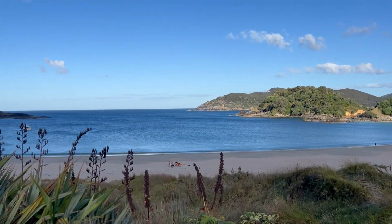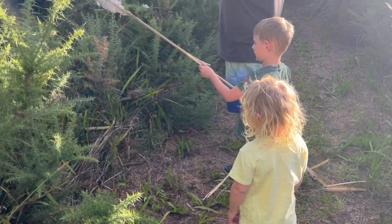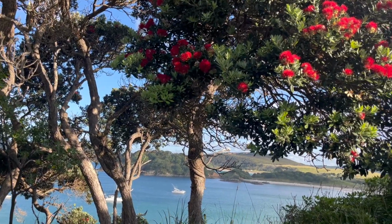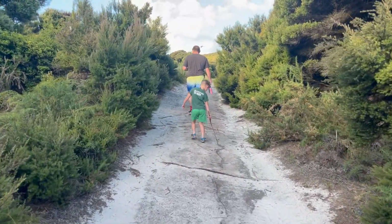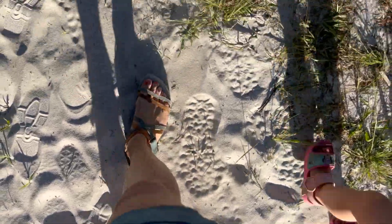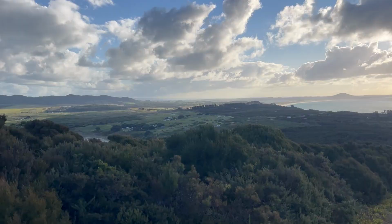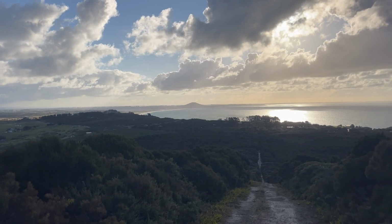A perfect evening for a walk. We're going to head up the headland track, but we won't do the whole thing because it's a bit much for the kids in the evening, but let's see how far we can get. I'll let you into a secret. There's absolutely no phone signal at all on this campsite, but if you walk up this hill you can get a signal. So we used it as a chance to download a few things that we could watch later.